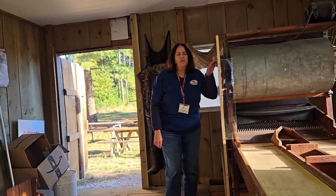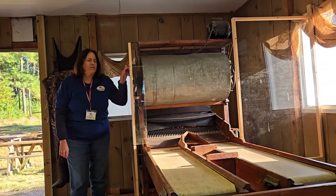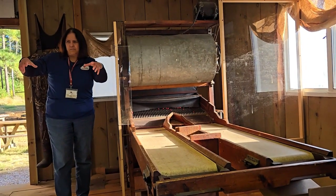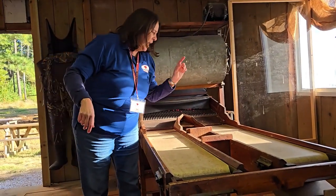They have to be washed and sorted. And this is the machine. It's called the sorting machine. And if you can visualize Lucy and Ethel at the candy machine, okay? You know them. I know you know them.